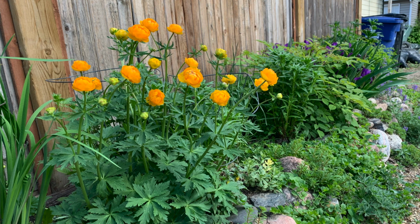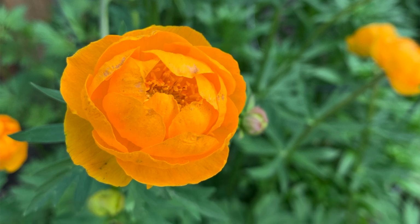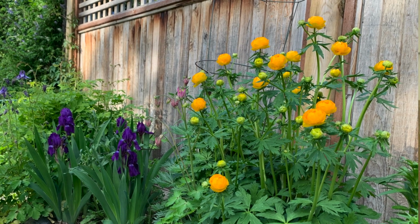Next, I want to talk about a perennial you might not have heard of, and it's called the globe flower or trollius. The globe flower trollius grows best in a little more of a wet location in the yard, and it has these beautiful flowers that look somewhat like a ranunculus. They come in yellow and orange, and if you can get your hands on one, they're an absolute stunner in late spring.